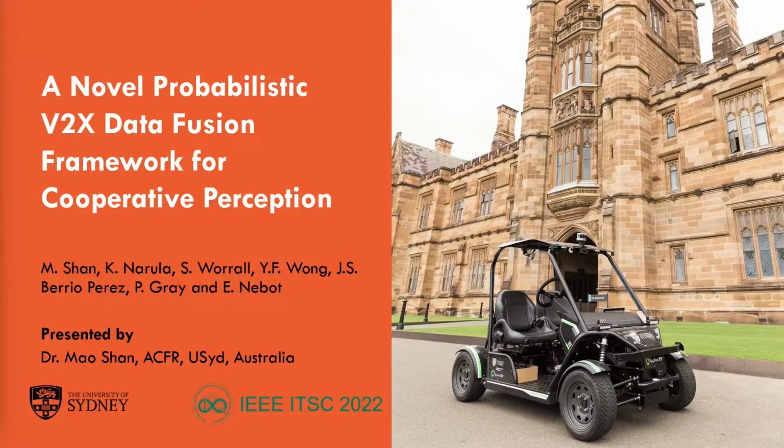Hi everyone, welcome to my presentation of our paper titled A Novel Probabilistic V2X Data Fusion Framework for Cooperative Perception. My name is Mao Shan from the Australian Centre for Field Robotics, the University of Sydney, Australia.